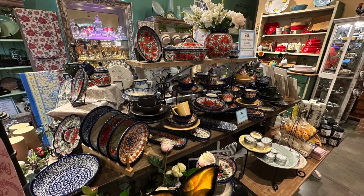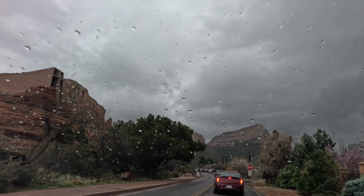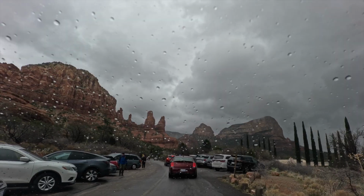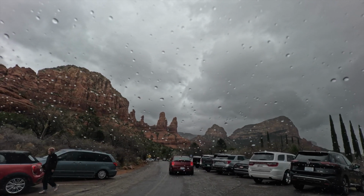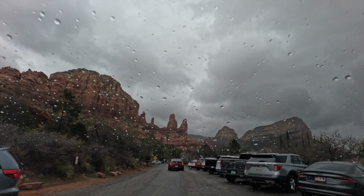After browsing the galleries of Tlaquepaque, I decided to head to the Chapel of the Holy Cross, which is one of the higher-ranked sights to see in Sedona. I drove there, and as soon as I entered the area, I saw cars parked on the side of the road. Since someone was pulling out, I thought I scored by nabbing their parking spot.